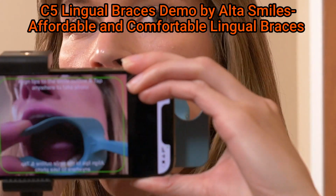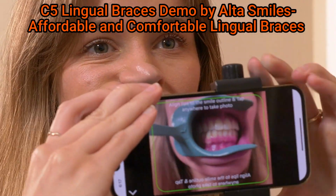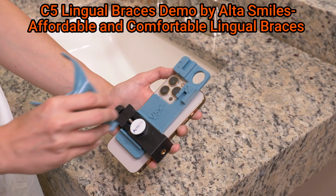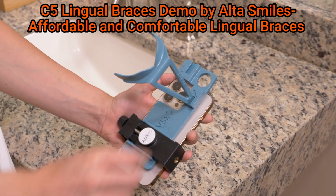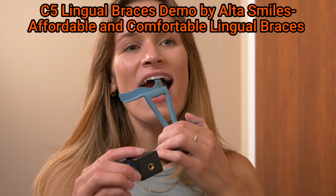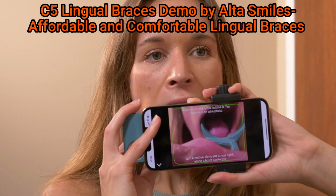Left image. Right image. Use the lip retractor attachment to take the upper and lower arch images. Match the number 2 on the attachment to the number 2 on the positioner port. Upper arch image. Lower arch image.